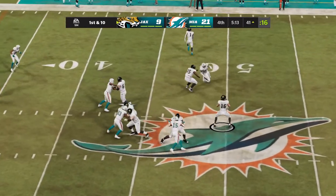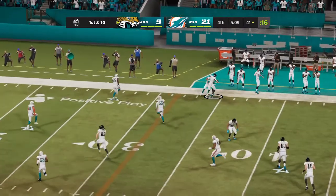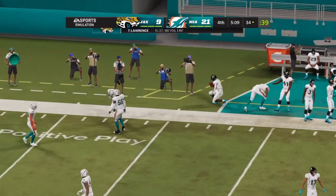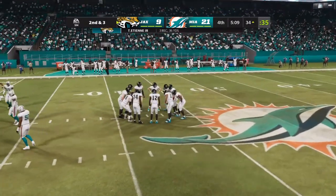Again, it's Lawrence. He'll get this out to the flat for ETN. And he gets this down inside the 35 before going out of bounds.